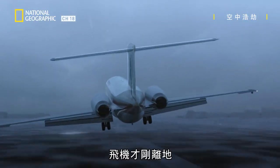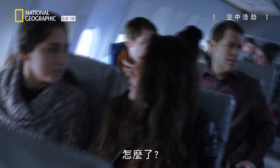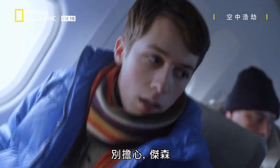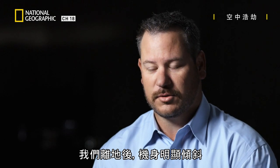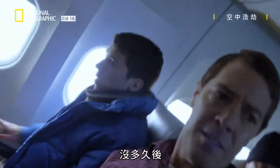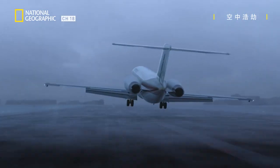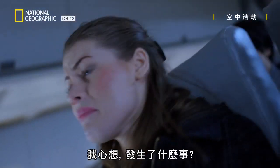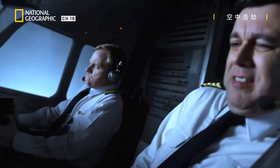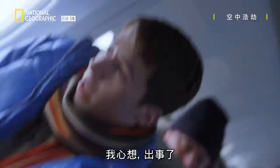The plane is barely off the ground, but there are signs of serious trouble. What's happening? Don't worry, Jason. We lifted off the ground and then there was a sharp bank. A very short time later, it banked back the other direction. It was just like, what's going on? Everybody is screaming at this point. I'm just like, something's wrong.